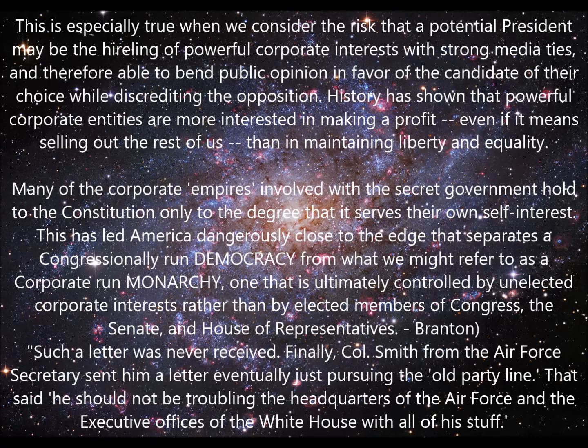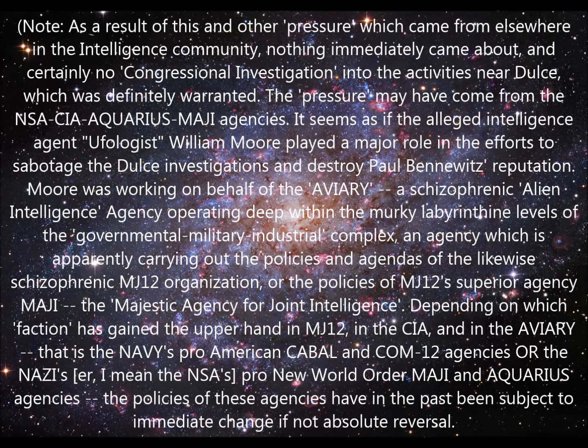Branton, such a letter was never received. Finally, Colonel Smith from the Air Force Secretary sent him a letter eventually just pursuing the old party line that said he should not be troubling the headquarters of the Air Force and the executive offices of the White House with all of his stuff. Note, as a result of this and other pressure which came from elsewhere in the intelligence community, nothing immediately came about, and certainly no congressional investigation into the activities near Dulce, which was definitely warranted.